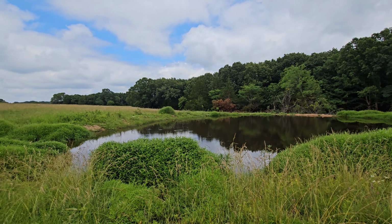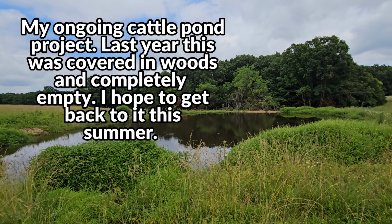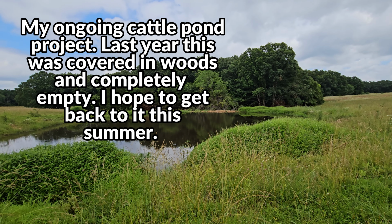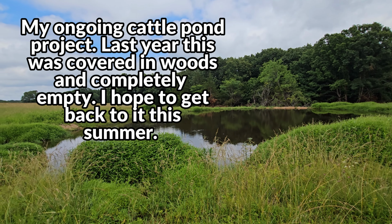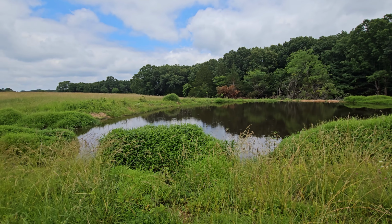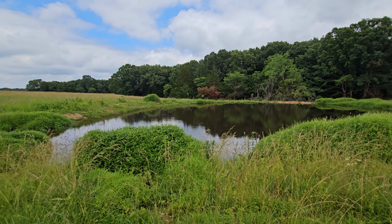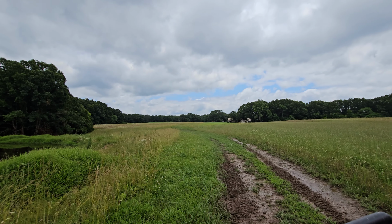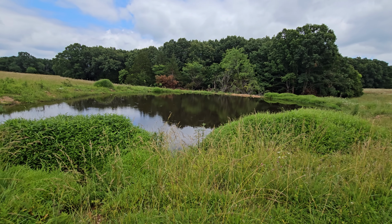Well, even though it's a leaker right now, it's staying full. In fact, it's still going over from all this rain. So it's definitely holding some water, or at least catching up to what it's losing. It is a pretty pond, though. That's the one right over there by the house. That's the one Joe's going to fix this winter.